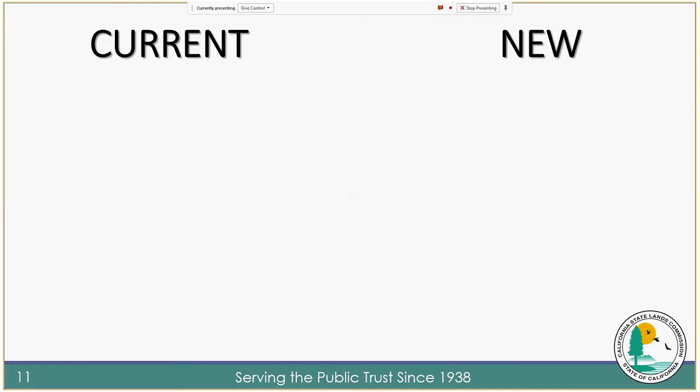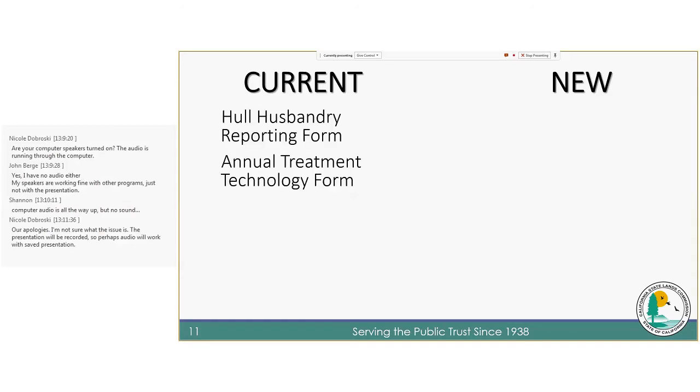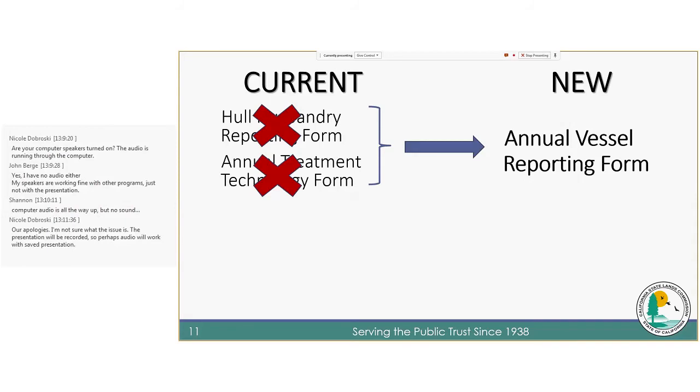So this is just an overview of what we currently require in terms of reporting forms and what will be required as of October 1st. We currently require two different annual reporting forms. One is the hull husbandry reporting form, and the other is the annual ballast water treatment technology form. Through these regulations, we have combined those two forms into one annual vessel reporting form and deleted the requirement to submit the previous ones. So we're going from two forms to one.